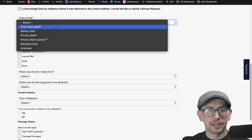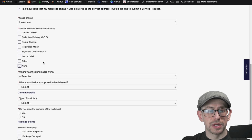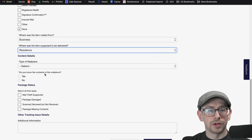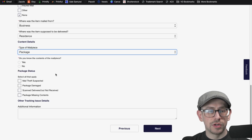So you select the class of mail, and if you don't know, or if it was not one of those, you just put unknown. And you don't select any of these special options because there were none, so you just put none. Where was the item mailed from? You're going to pick a business. Where was the item supposed to be delivered? And it's going to be a residence. For the type of mail piece, you're going to put package. And then, do you know the contents?